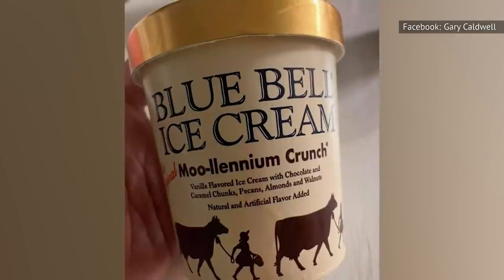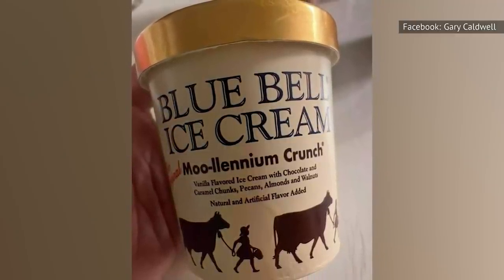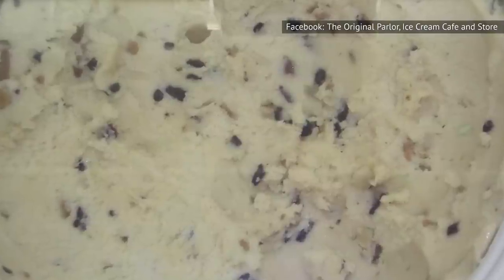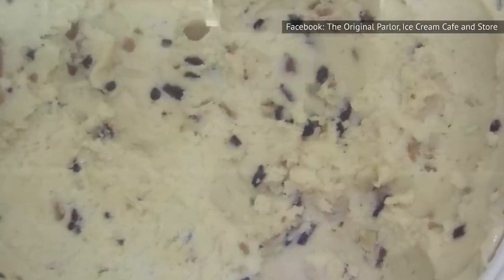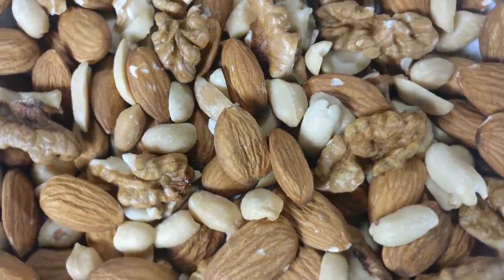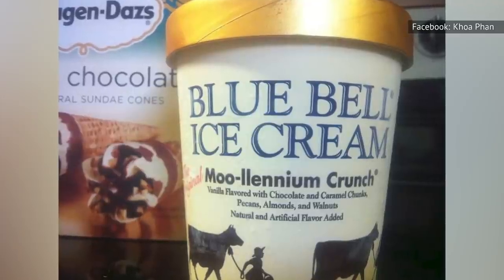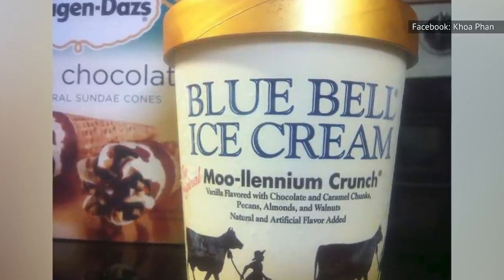Unlike the simplicity of buttered pecan, Millennium Crunch is super complicated, which works out well in this case. It starts with a foundation of vanilla ice cream and then features chunks of dark chocolate along with bits of chewy caramel, walnuts, almonds, and pecans. The nuts are roasted to perfection and broken into perfectly sized pieces. The resulting ice cream is a jamboree of flavor from the first scoop to the last.